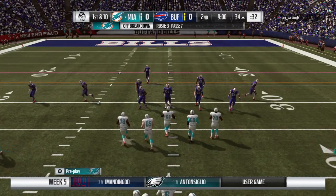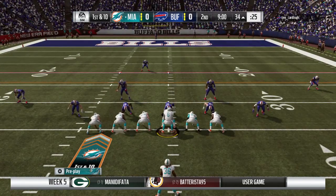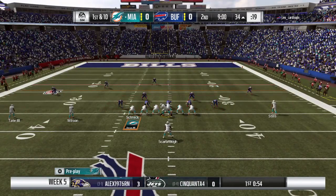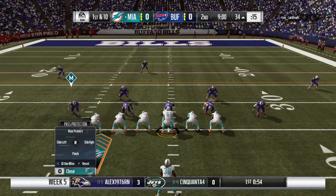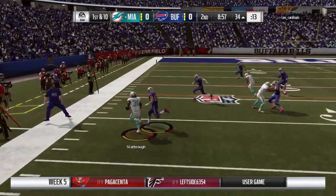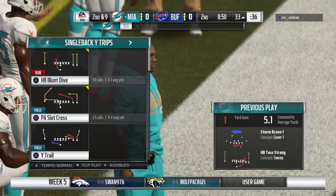From the 34 now, here's first and 10. There's Scarborough on the toss. And a short gain down to about the 33. Just a yard on the first down carry, so it's 2nd and 9.